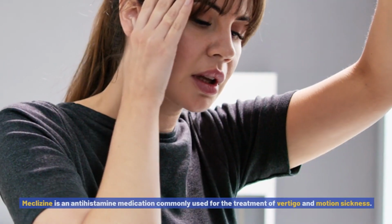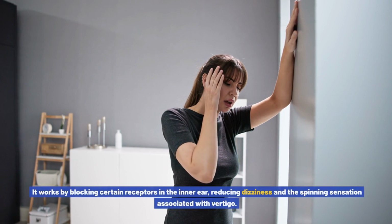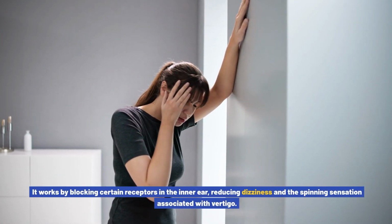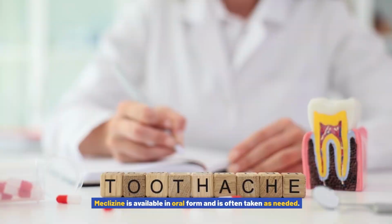Meclizine. Meclizine is an antihistamine medication commonly used for the treatment of vertigo and motion sickness. It works by blocking certain receptors in the inner ear, reducing dizziness and the spinning sensation associated with vertigo. Meclizine is available in oral form and is often taken as needed.